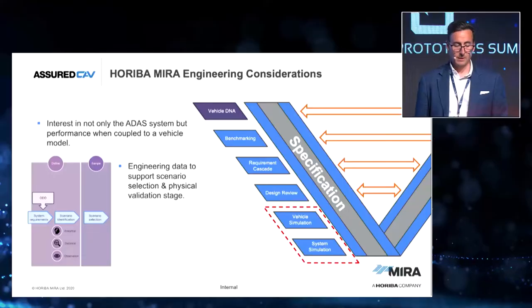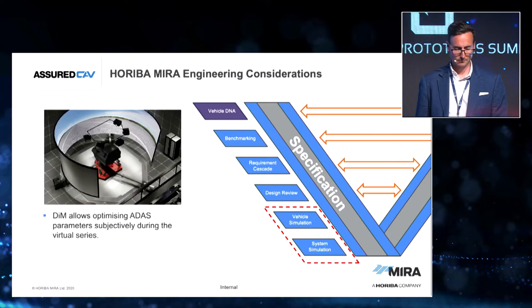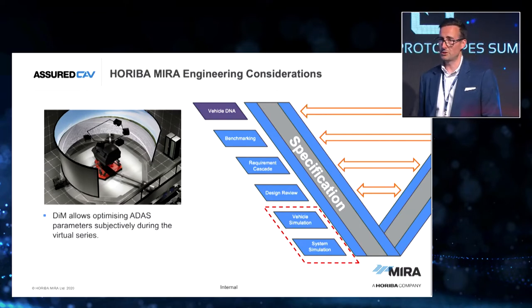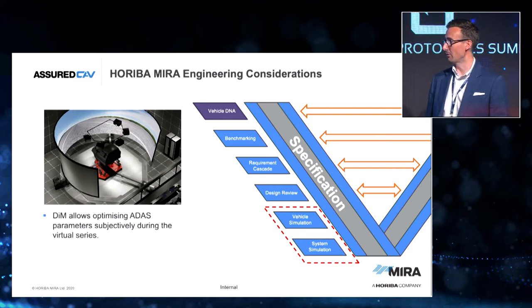And when we do that, it enables us to run offline simulations to identify both the scenarios required in the defined section of our workflow, but also based on this, the ADAS system's performance, which of those scenarios we need to sample in the physical validation phase, and how we can do that by using engineering data. So it's really building on taking some of that engineering data and using that to actually define the scenarios that we want to do in the physical world as well. And as we announced yesterday, we have a new DIM 250 arriving at HORIBA MIRA. And this is really going to help us in subjectively assessing and optimizing ADAS systems virtually across our engineering teams and our test parameters as well.